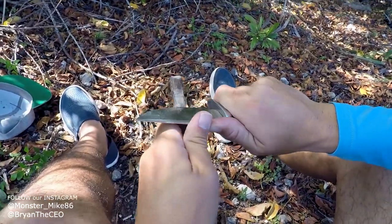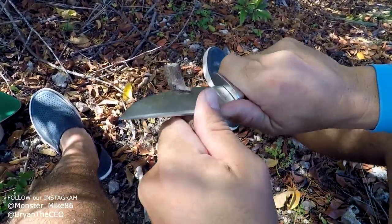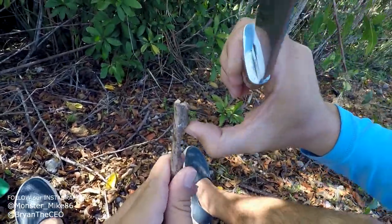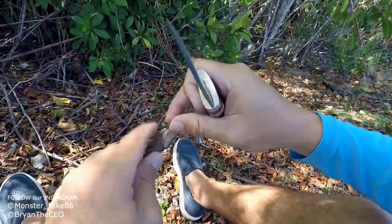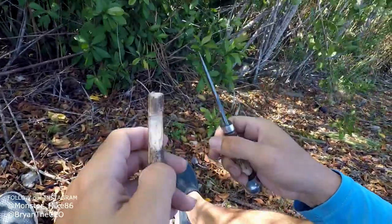Right now, we're literally just digging out a notch for the trigger piece. So what this does is this piece here is gonna latch on to the stake. And then if a fish pulls, it'll come loose and snag the fish.